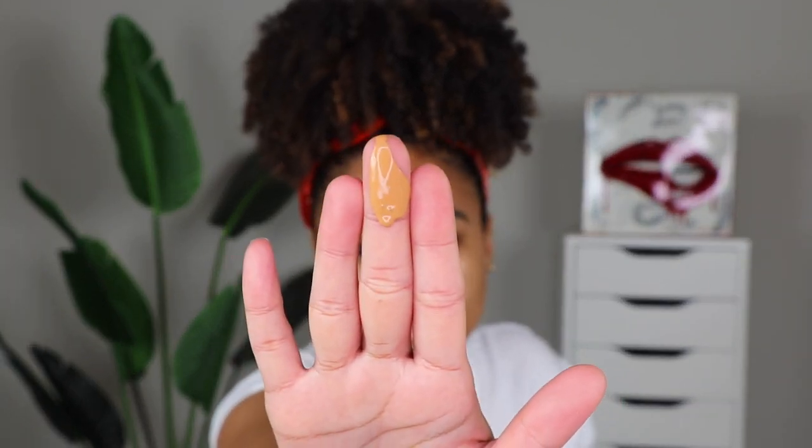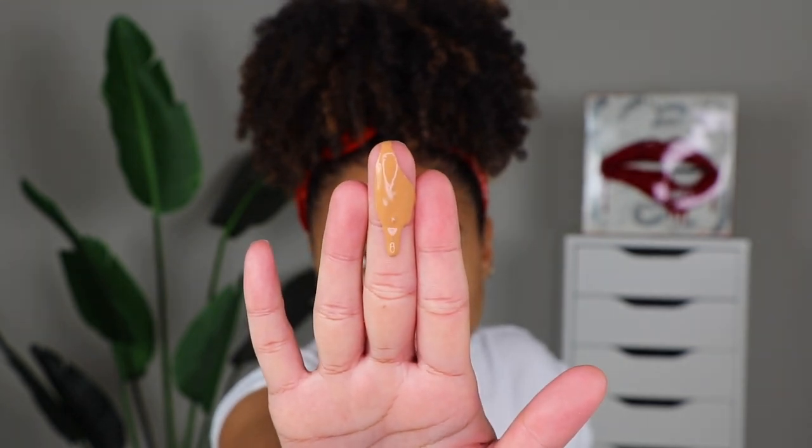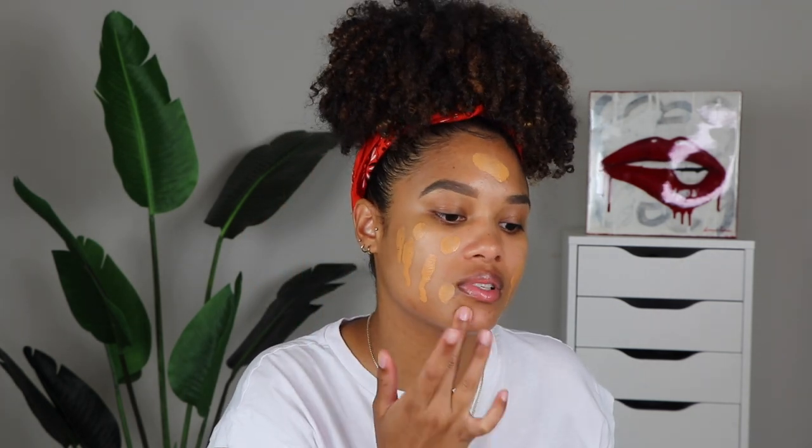Okay, first thing I'm noticing is this is super watery. Do you see how it's just kind of running down my finger, like water? So let's go ahead and just apply. Because I'm going for that medium coverage, not super full coverage, I'm just going to use a little bit and then continue adding more if necessary. I'm finding the consistency really different. It's weird to have a foundation that's so watery.